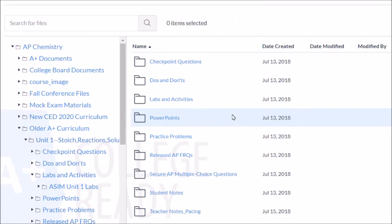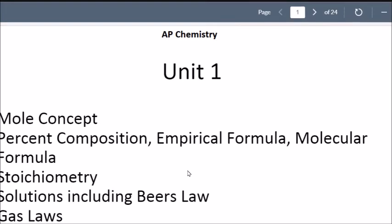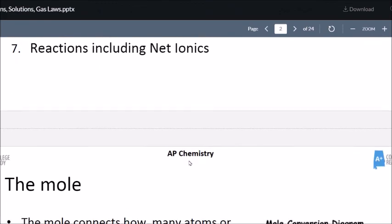We've also created PowerPoints. Now, teaching from a PowerPoint is really not the way to teach AP Chemistry. They should be doing activities first and then coming back and backfilling the areas that they're weak in later. But let me just show you a sample of one of these PowerPoints. Again, you can download it and change it for whatever you need it to be.